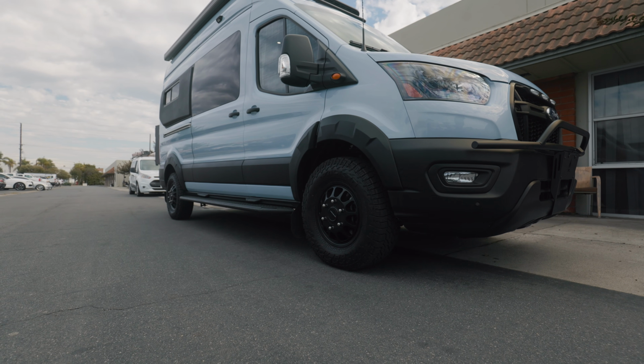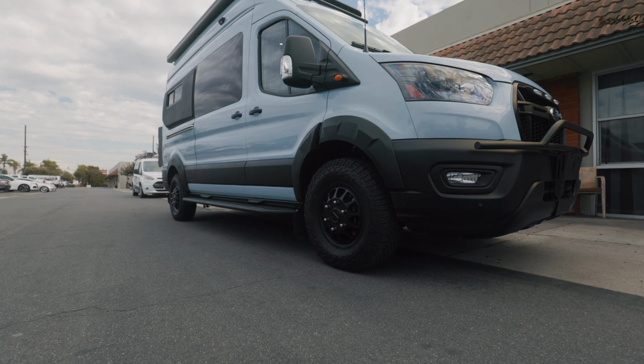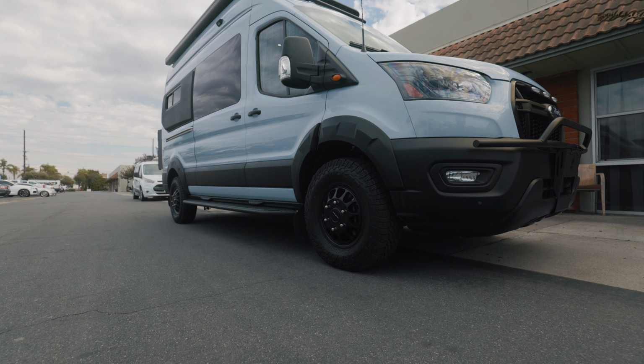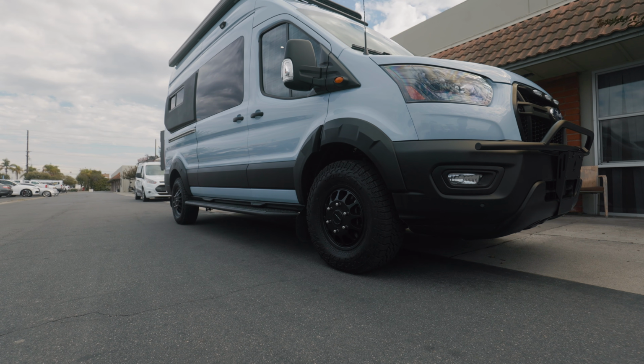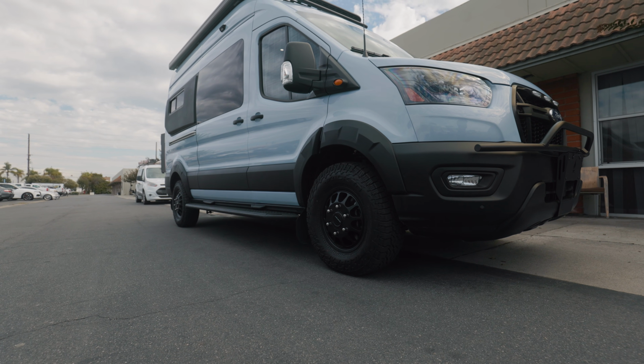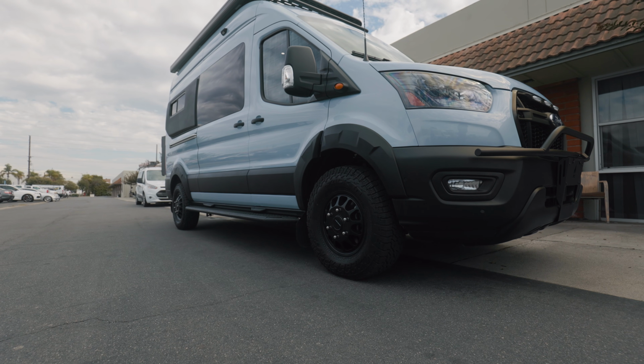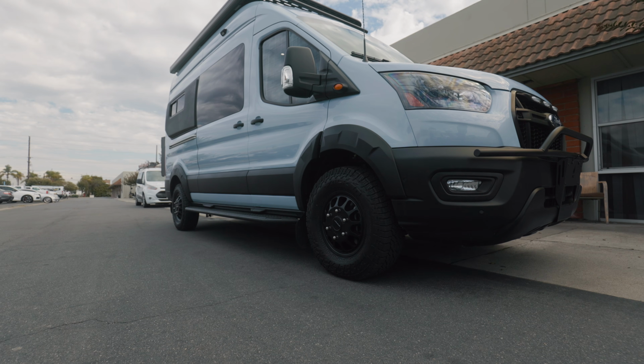So this was a Transit Trail, so it came with the Trail package right from Ford. And as some of you know, they had to fix their recalls with smaller tires. So they ended up putting 235/65/17 tires back on there. Kept the stock wheels for the Trail package. However, it just looks out of proportion. So we went ahead and took care of that for the client.